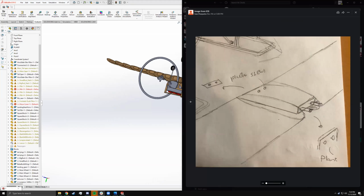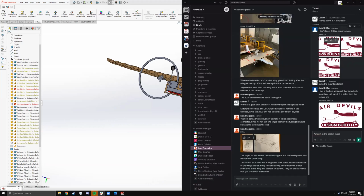I'm not sure about that yet because there's a lot of weight, but I've seen that in another plane I have back home. It worked pretty well because it doesn't rely on rubber bands and it can easily be mounted. Pretty easy to design a strong bulkhead that we then slot the wing into. That's how a couple of our previous designs ended up working out.